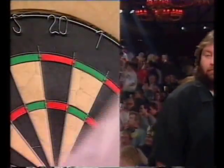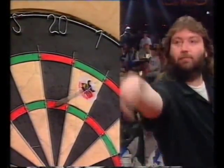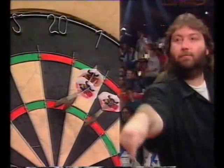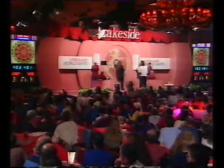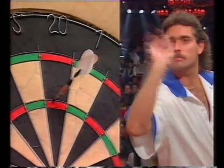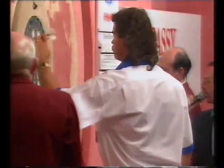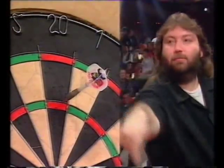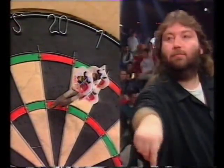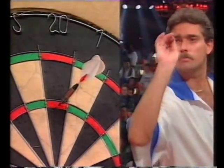100. We've never seen that, as far as I can remember, in 19 years. 98. So he's back with his advantages, Steve. 180. Two bull finishes, 180s. You can hear the cheers. 100. As Andy fights away, six 180s for Beaton. In he goes again.